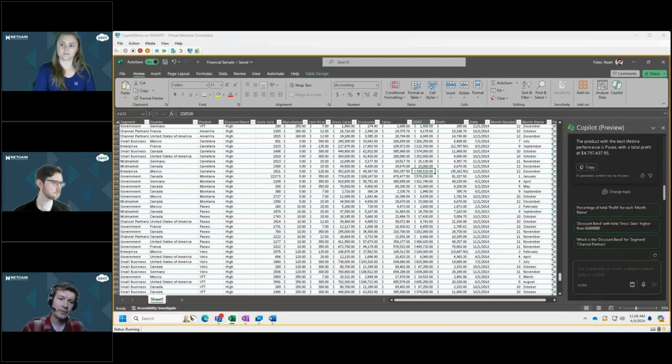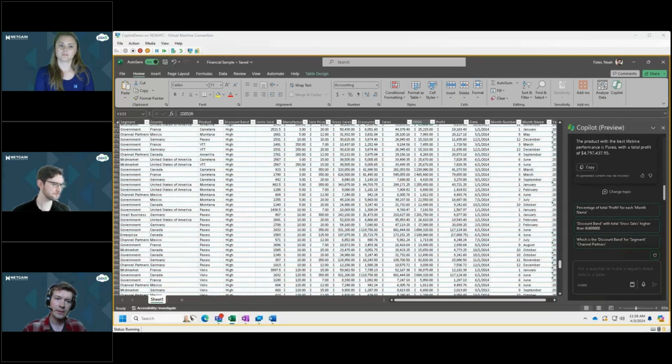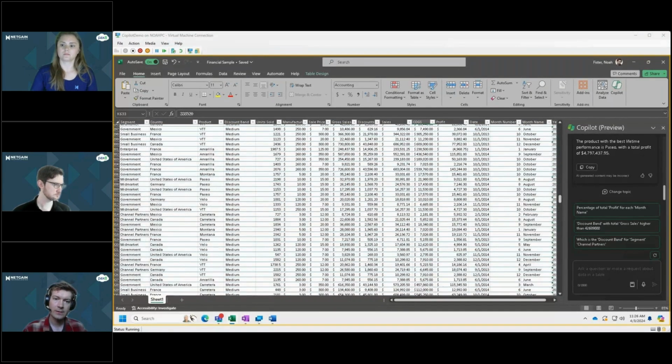So as an example here, we have this Excel document pulled up. This Excel document is some sample data that Noah and I populated, and you can see that it has a couple of different columns to describe the segment of the companies that are listed in here, the products that they're selling, discount bands, units sold, manufactured units, sales price, gross sales, discount sales, cost of goods sold, profit, date, month number, month name. So this is a typically reflective data set for a company who's tracking their performance over a lifetime.